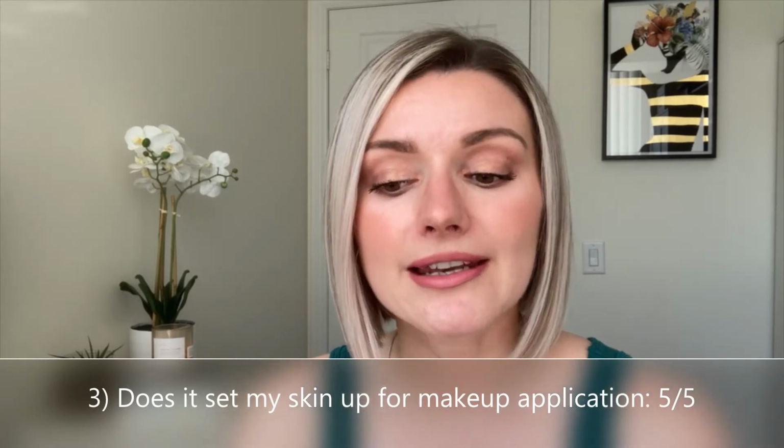Third category, does it set up my skin for makeup application? And I gave this a 5 out of 5. So like I mentioned earlier, this gives my skin not just a satin finish, but also the texture of my skin has this nice satin feeling to it, almost like I have a primer on my skin. So when I apply a liquid foundation or a cream foundation, it just glides on my skin beautifully and blends really nicely on my skin. I personally would not apply a powder foundation to my skin on top of this moisturizer. For my skin, that wouldn't work very well, but I think if you have oily skin or combination skin, that could work really nicely for you.